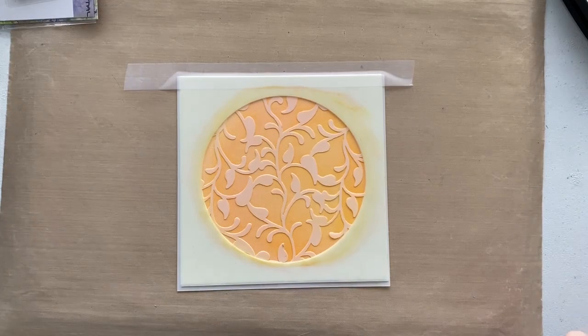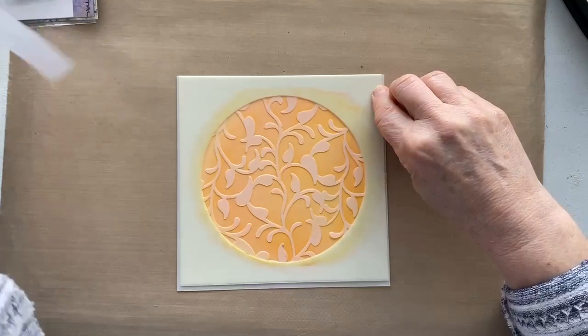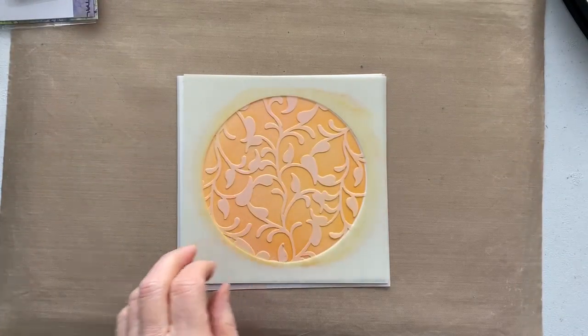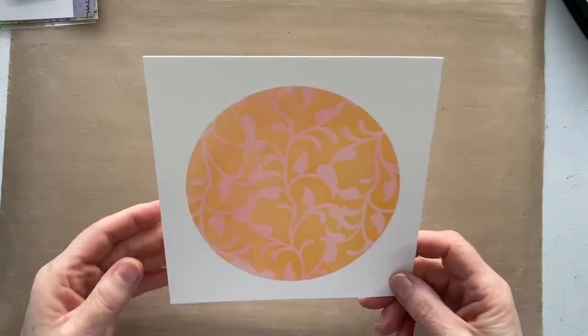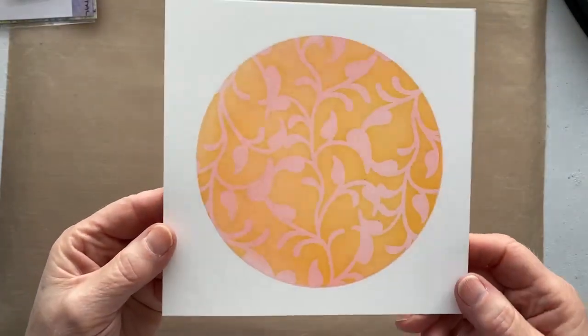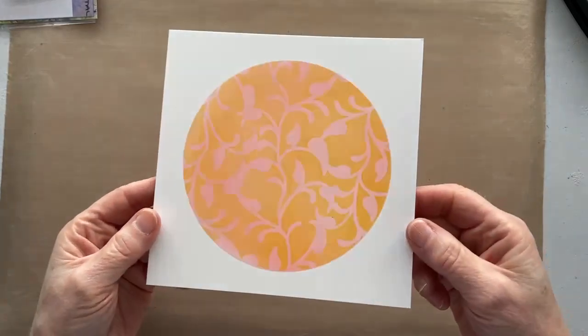Right, that. So obviously I've got ink on that tape, so you can either use it for some more stenciling or, unfortunately, just bin it. And the ink's going to come off just under the tap. So now we have your stamped background.